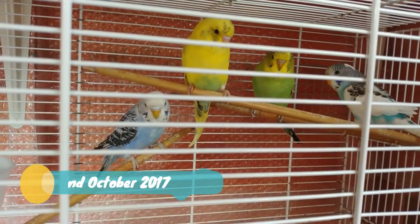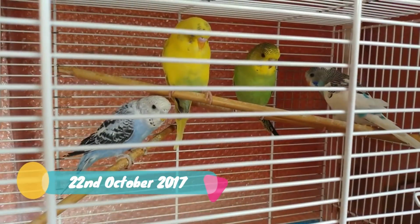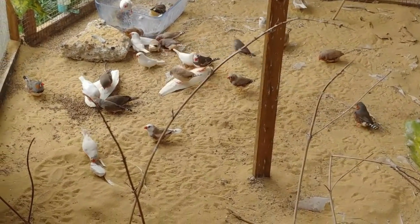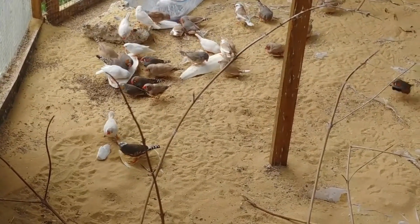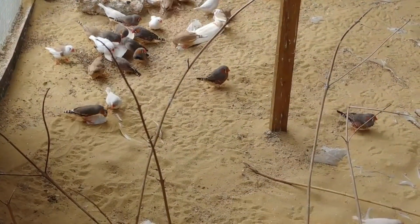These are the four birds that are left. Very lovely little birds. And it's that time of the year, guys, a big clean out for the finches. I was supposed to catch some this weekend, but been so busy doing other things. But don't worry, little guys, I'll be getting you soon enough.